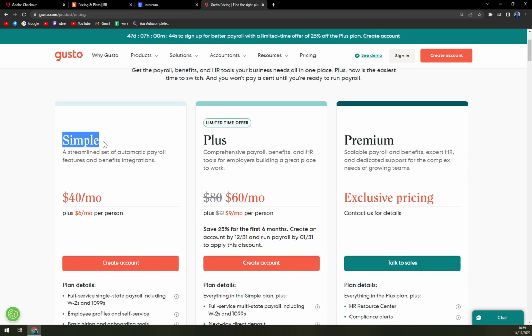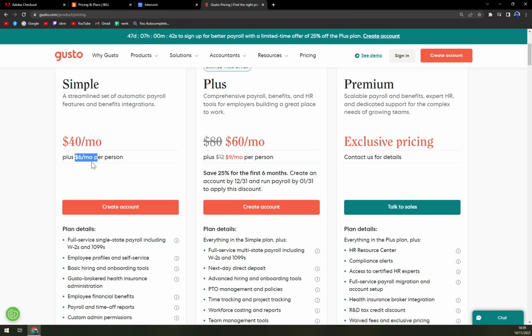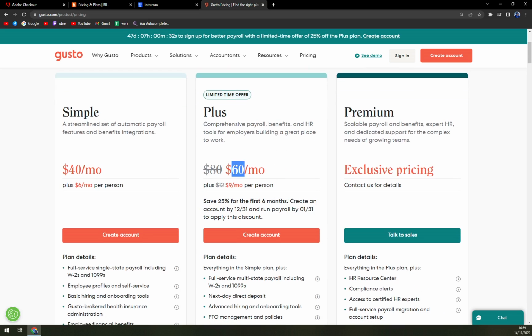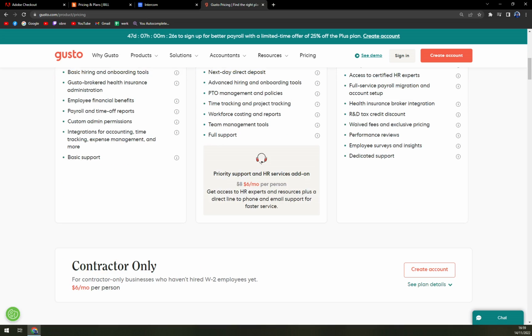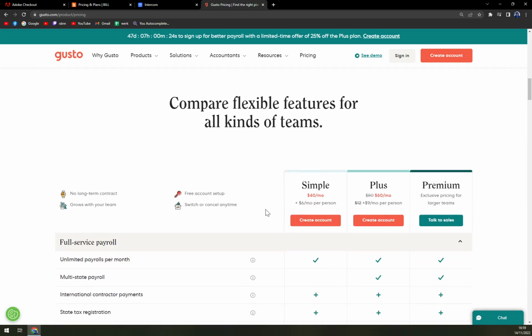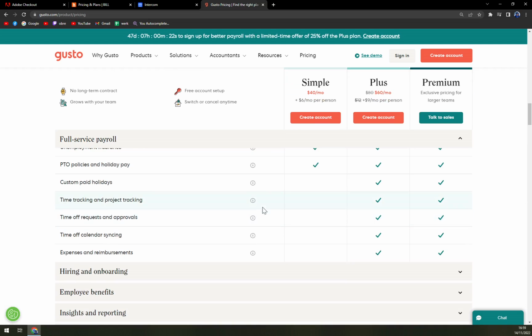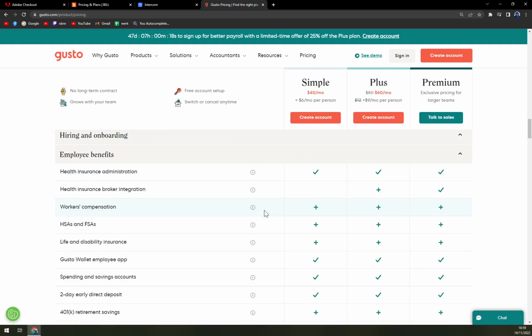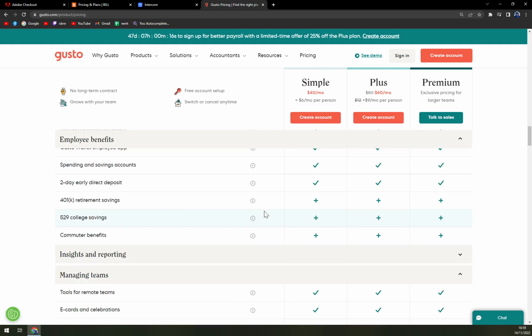Then Simple is $6 a month per person, with a fixed fee of $40. At the moment, they are offering a limited time offer on Plus, where you have to pay $60 a month plus $9 a month per person. And that's about it. It's pretty easy. When you scroll a bit down, you'll find out what is exactly offered in each and every package.